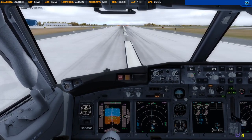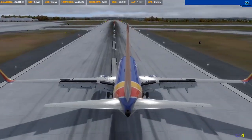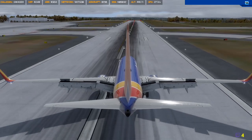Yeah, I gotta get that fixed. I don't know what the hell it was doing. It wanted to go to the right really bad. Alright, flaps are coming up. Speed brake is coming down.